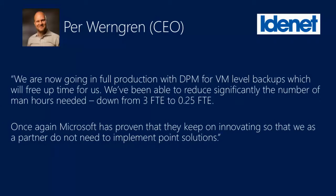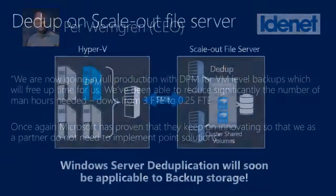And the second point is also very, very important, because even if you have the point solutions from the other backup vendors, these service providers prefer to deal with fewer partners. Like Microsoft, just one partner. I can meet my SLA. If something goes wrong, I can just talk to Microsoft. I don't need to go to different point solutions for that. So it goes back to the third point I mentioned earlier.